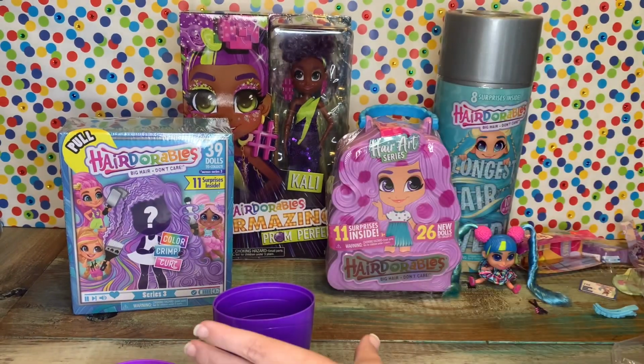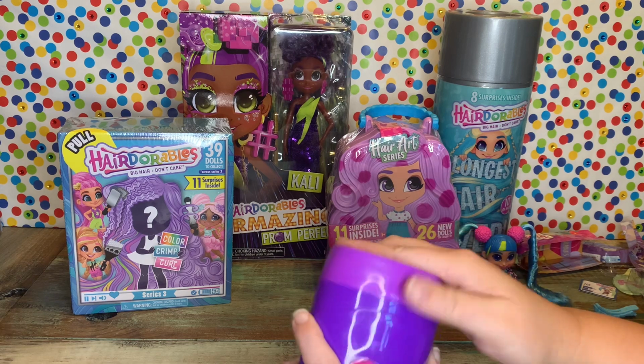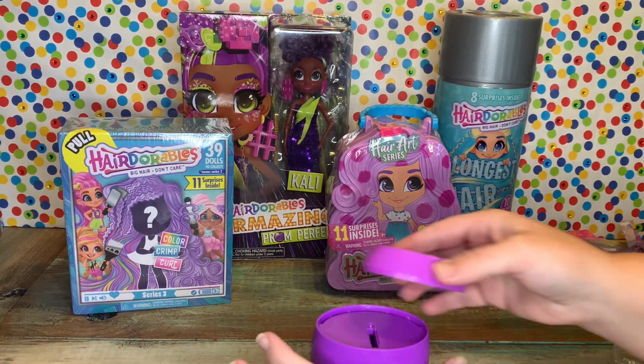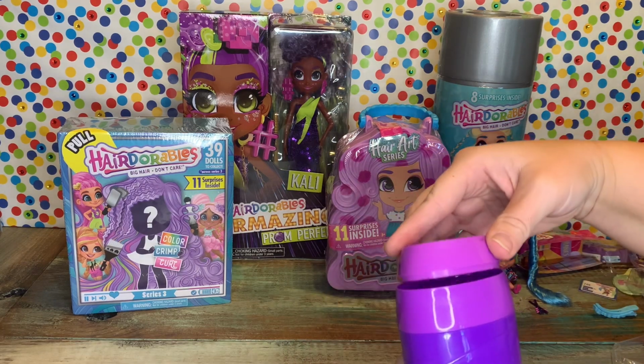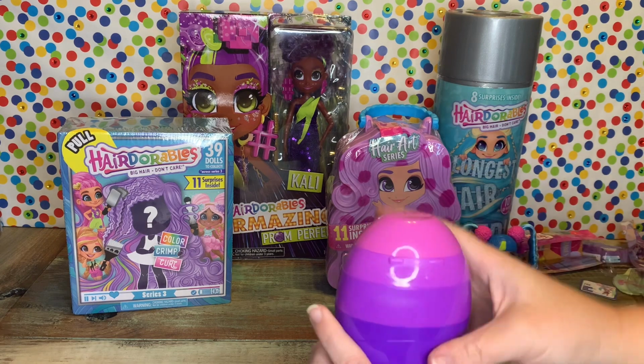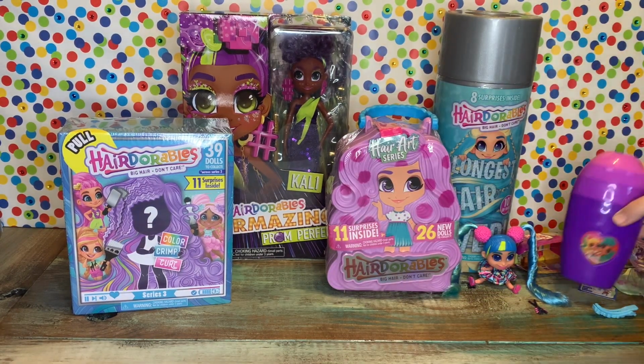That was cute. Love this little container. It looks like you could put it back together if you wanted to. And you would be able to maybe hide some other little treasures in here. You could open it up, find what was inside. So that's cute that it's a reusable container. It's not just something you're going to have to throw away.